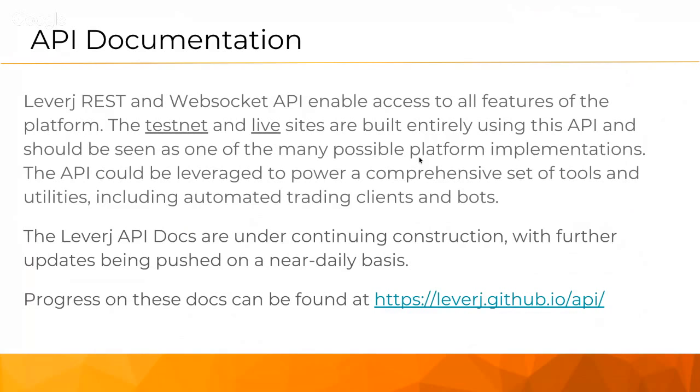Another point that we have been working on is proper API documentation. Every function that we've been talking about regarding the exchange is accessible and doable via the REST and WebSocket API that Leverj is providing to everybody. And the reason why we are getting this out ASAP is that we want to facilitate those in the community and the other projects to build verticals on top of what we are putting together.